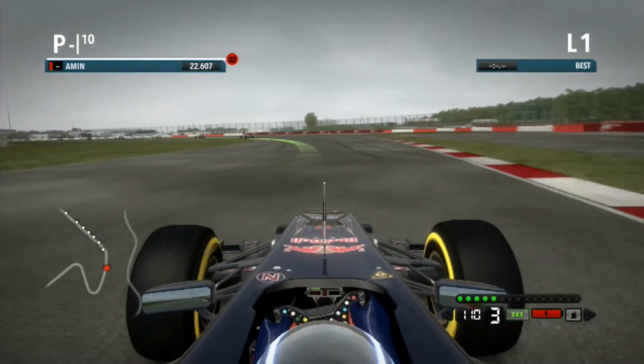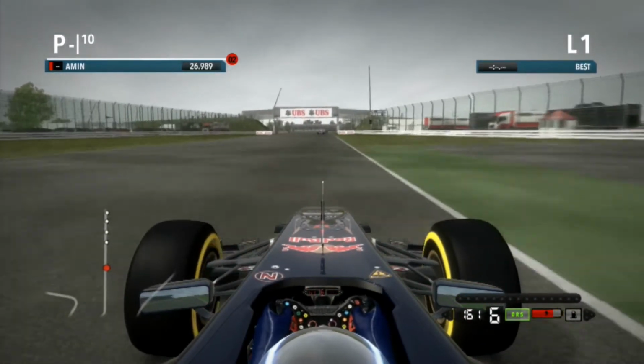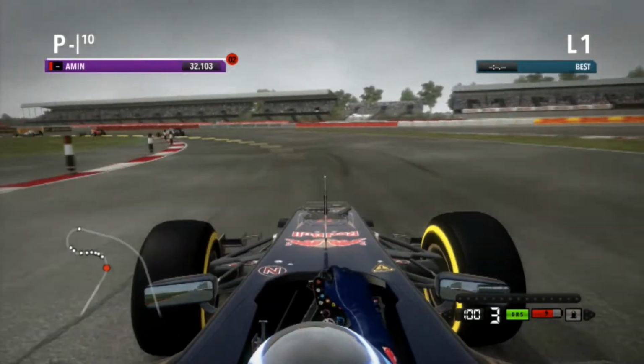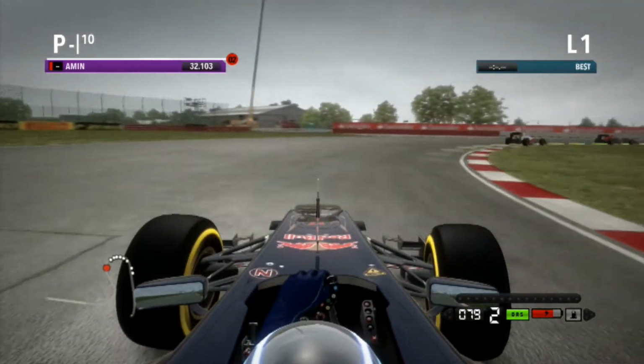Definitely doesn't look wet enough for inters. Coming through now, DRS open, half the curves, definitely dry enough here in this section. Coming to Luffield now, and let's see how we brake, and it's pretty good. Yeah, it's pretty dry, not going wide. You can tell when it's too wet when you're going wide.